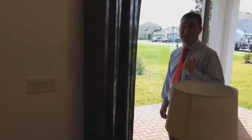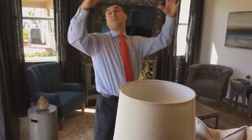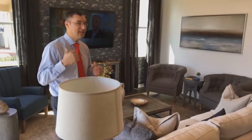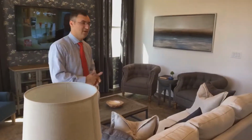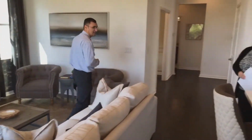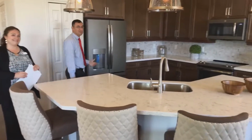I'm a fan of the covered lanai. A lot of places you go, it's like $10, $15, $25, $35,000 to add a covered lanai. So that's really great that they're included right now. And I feel like homes that have them sell better than homes that don't. So when you're looking at resale, that's something to take into consideration. But I really like this open concept. I mean, this is absolutely gorgeous.